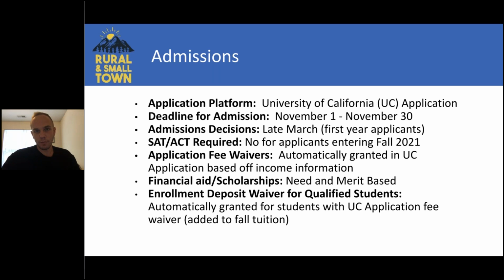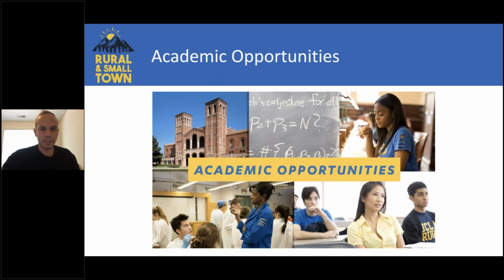So if you qualify for a fee waiver and you are planning to apply to 5 schools, for example, you would pay $70, which is the fee to apply to each institution, versus paying the $350 to pay for all 5 of those. All right, so let's move into some UCLA specific opportunities.